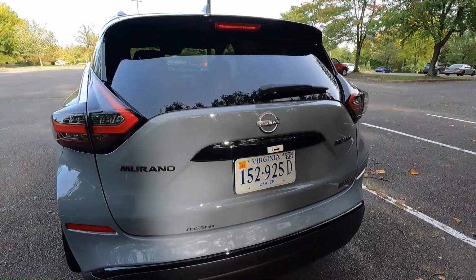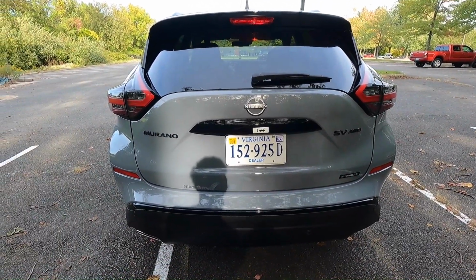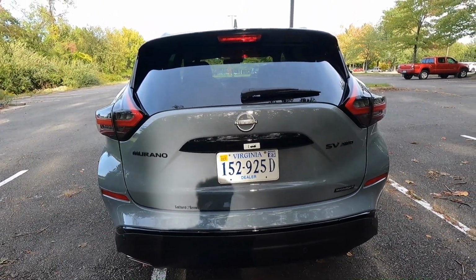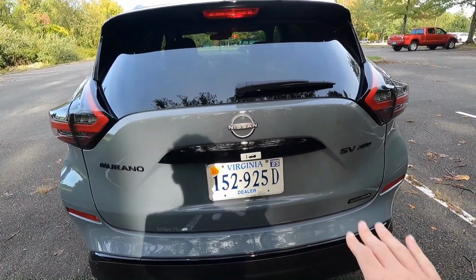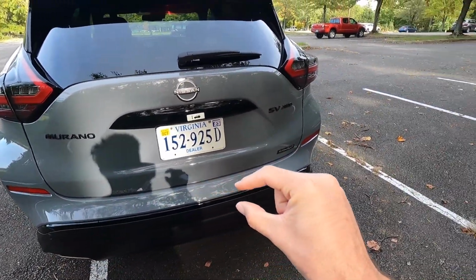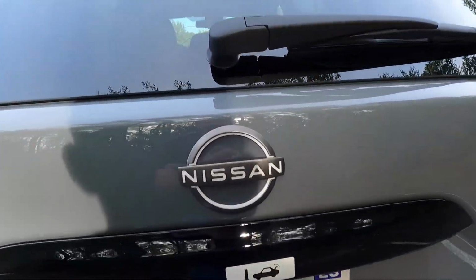And then speaking of the Midnight Edition, I know I keep referring to it, but that is because you get a lot with the Midnight Edition here on the exterior. So basically here at the back end with the Midnight Edition, you get black badges, some black trim, and the Midnight badge. So all of these badges are blacked out. You get this black trim piece here with the Midnight Edition, as well as this gloss black trim piece down here as well. Nissan logo located at the center.